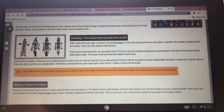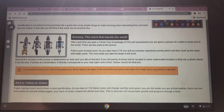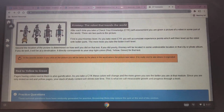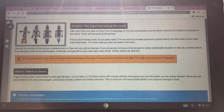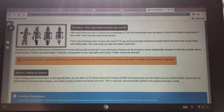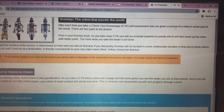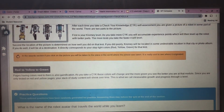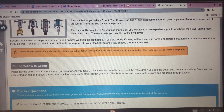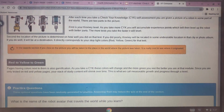In this site, you will find a few ways we accomplish this. Chromie, the robot that travels the world. After each time you take a Check Your Knowledge, CYK, self-assessment, you are given a picture of a robot in some part of the world. There are two parts to this picture. First, your Chromie level. As you take more CYK, you will accumulate experience points, which will then level up the robot with better parts. The more tests you take, the faster it will level.